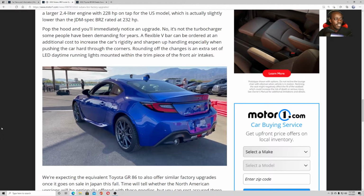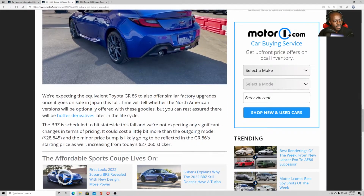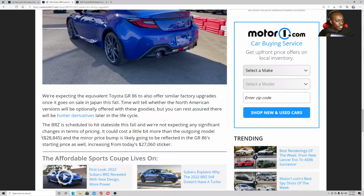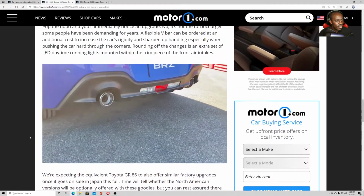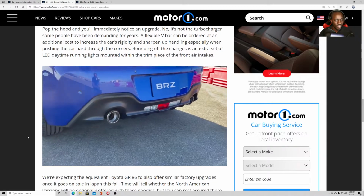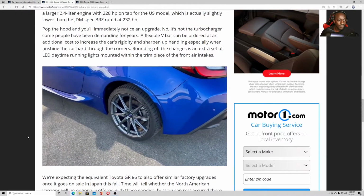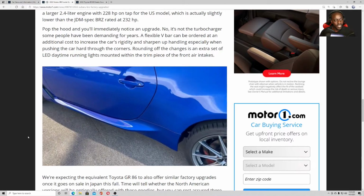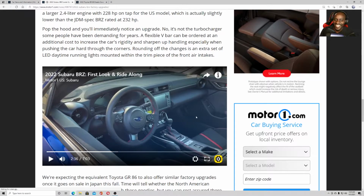They're nice, but to me, they're just a little bit overpriced. Roughly, I think it's what, 27,000. So you're looking at what, 30,000 with everything, or probably like 32,000, depending on what kind of options you get. Oh yeah, there it is. There it is. The manual gear shifter.